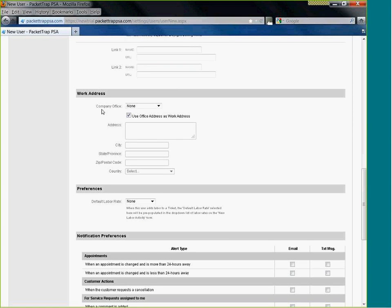Now we draw into our work address. This is where our proximity search comes into play. So what we're asking is where does Ted work? Does he work at our main office, or does he work, let's say, disconnected? So we're going to say Ted works disconnected and works out of his home.